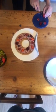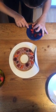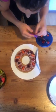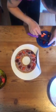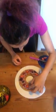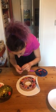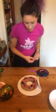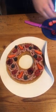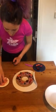Okay, so we made the sablé, we made the ruby ganache, and now we are decorating it with some berries. Then we have to put some more, and finish putting some other elements. Okay, perfect. I think the berries are enough. So what are we going to put now? Okay, these are some ruby.